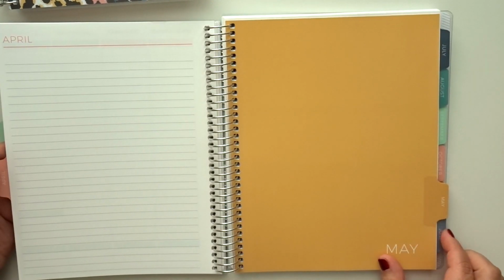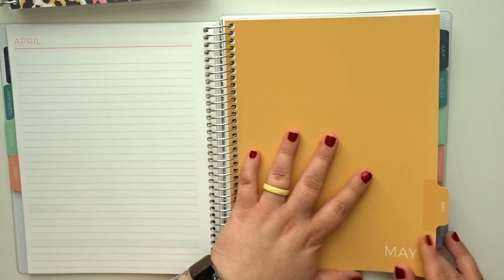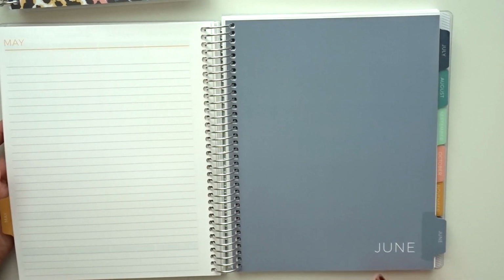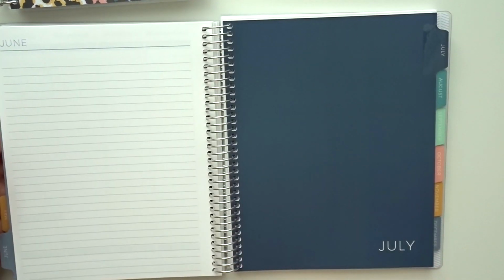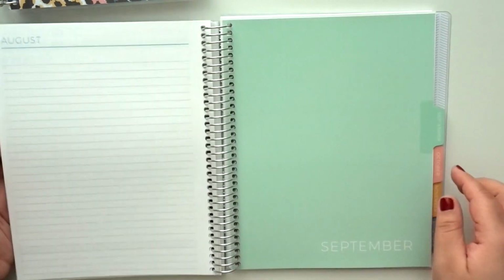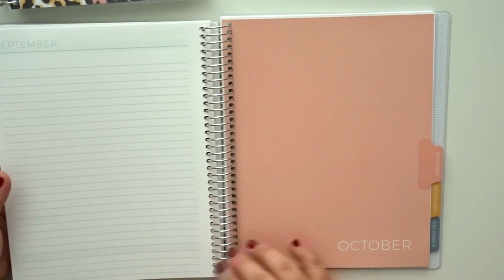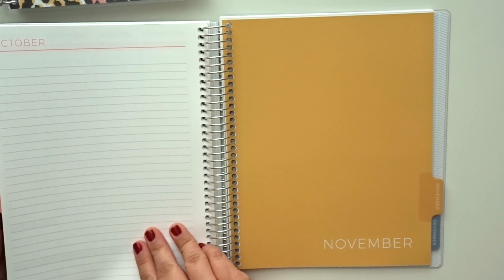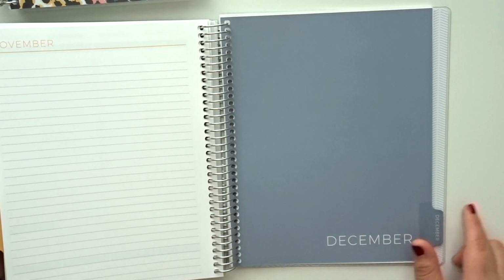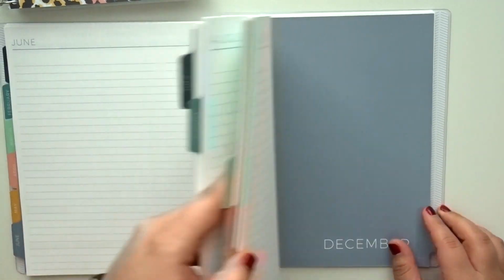And then we have a yellow, a golden yellow. This one's my favorite. Then this, oh, this one's beautiful. I don't know what this would be considered, but it's really pretty. And then we go back to the navy, the teal, the mint, the peach, the golden, and then whatever this color is. This is like a blue gray. I don't know, but it's really, really pretty.